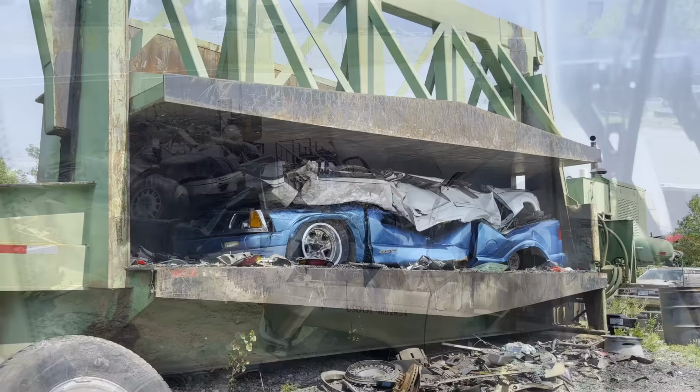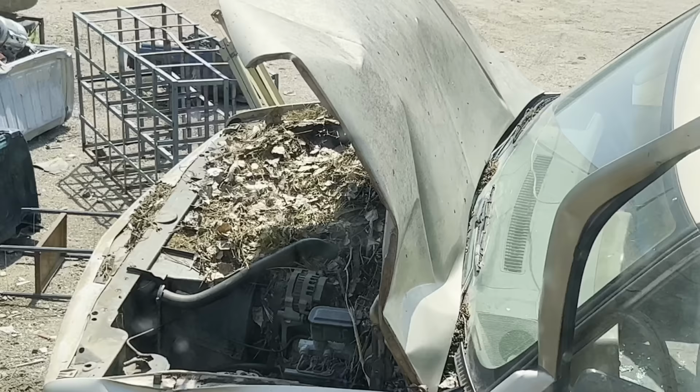Check out under the hood of this truck. This is the truck that had the gigantic rat nest inside it. It's a definite rat nest underneath that hood. Absolutely crazy.